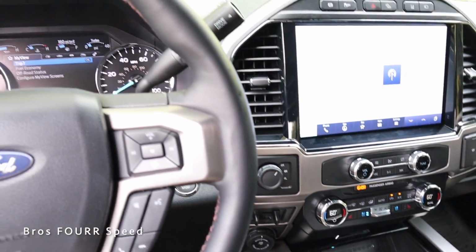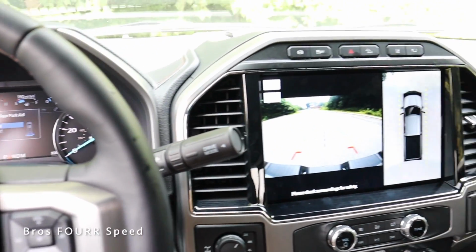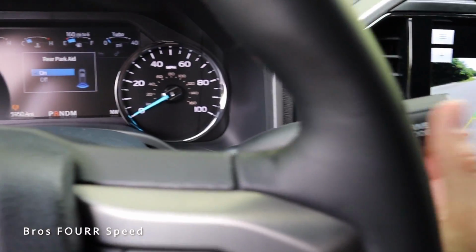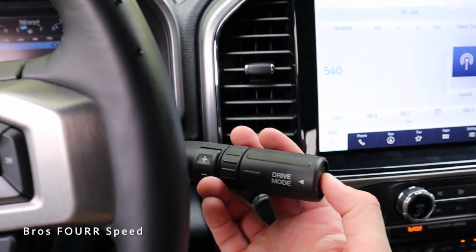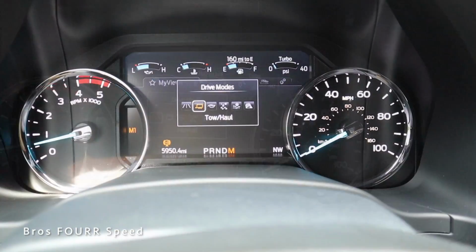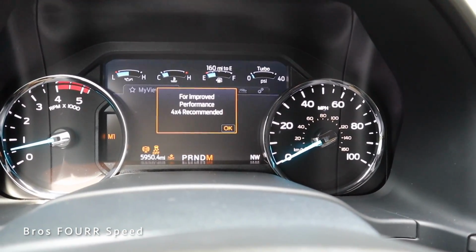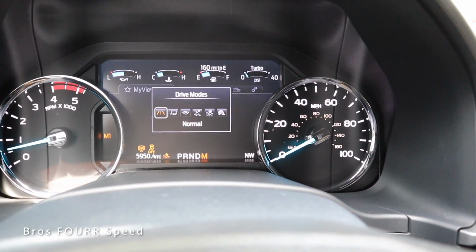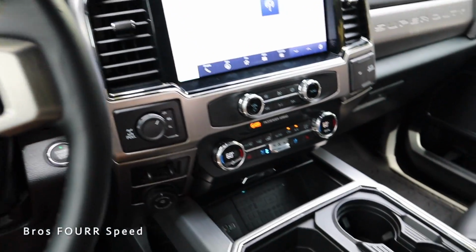And then I want to talk about how to put this vehicle into gear. So this does have a column mounted shifter. If I put the truck into reverse, obviously the backup camera will appear, and you can't even go into the manual setting. It's all the way down at the bottom. Plus and minus is over on the stalk, and there's even a driving mode that you can go through. So this currently is in normal. There's also tow and haul, eco mode, slippery, deep snow and sand. And then the last one, you do need to be in 4-wheel drive in order to activate rock crawl. So it's pretty cool for this truck. It offers those different driving modes, and then park is all the way back up top.